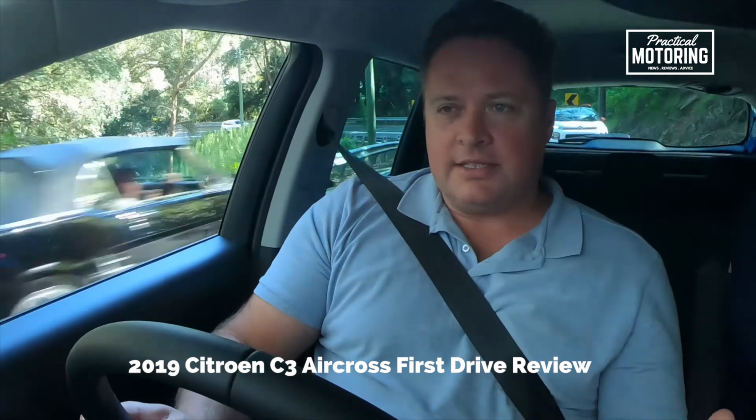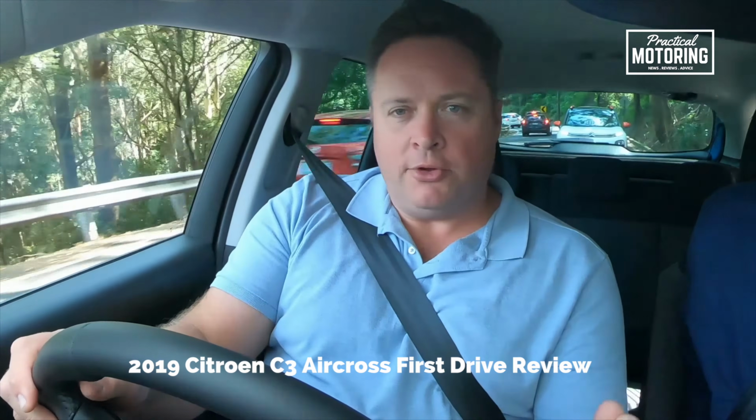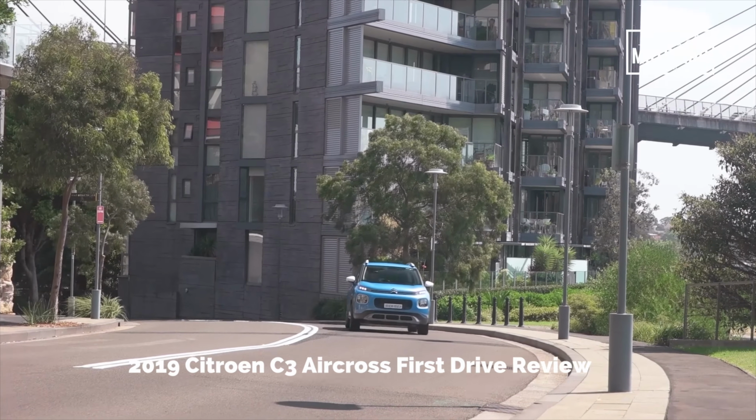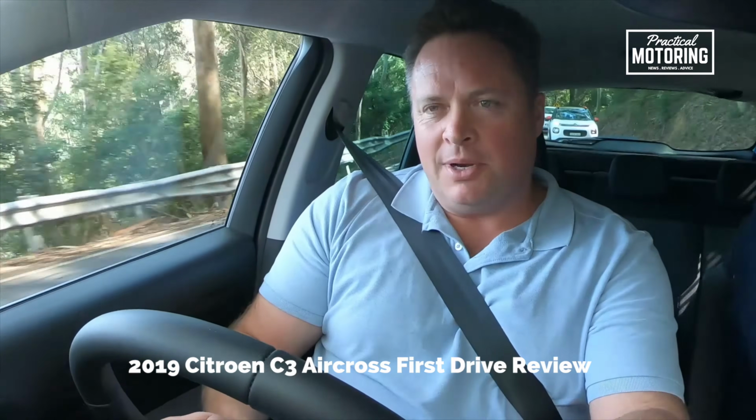One thing the engine does have, which is sort of rare in this end of the market, is a bit of character, a bit of verve. So it's got that great mid-range torque, but then you step on it and just the way it revs, it's got a really cool note to it.